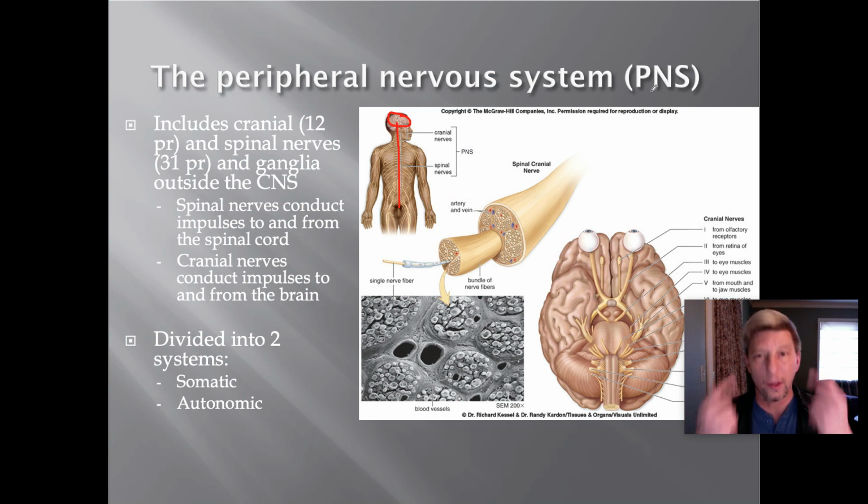For example, the nerves that run from your eyes to the occipital lobe at the back of your head, those are cranial nerves, but they are part of the peripheral nervous system, not part of the brain. The nerves that run from the cochlea in your ears into your brain, those nerves are, again, sensory nerves, but they are part of the peripheral nervous system, not part of the brain. So keep that in mind.